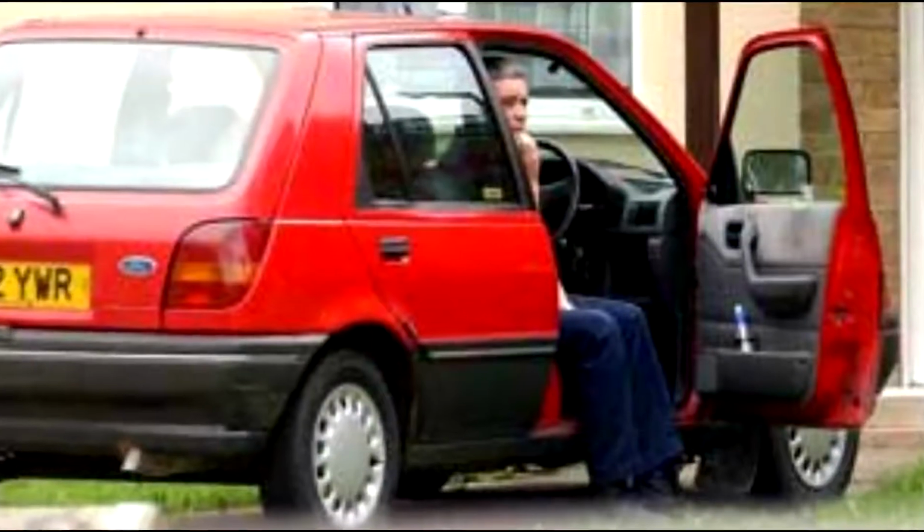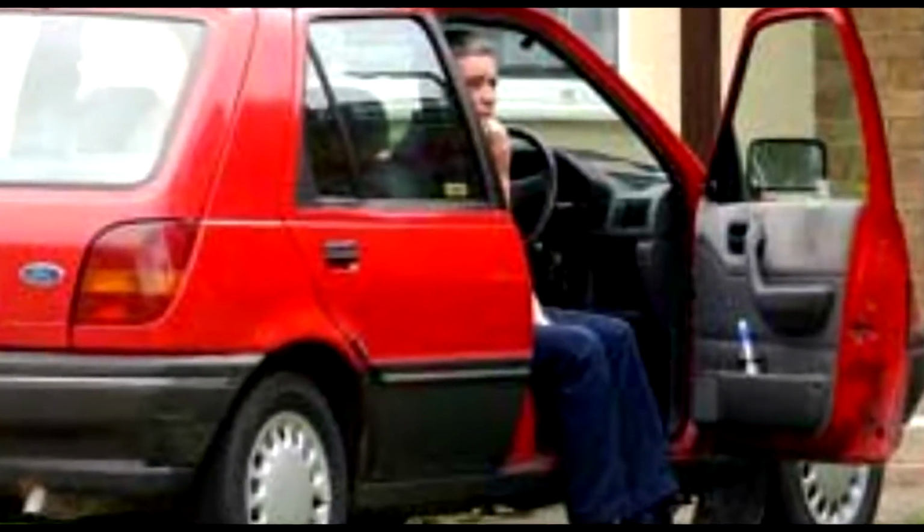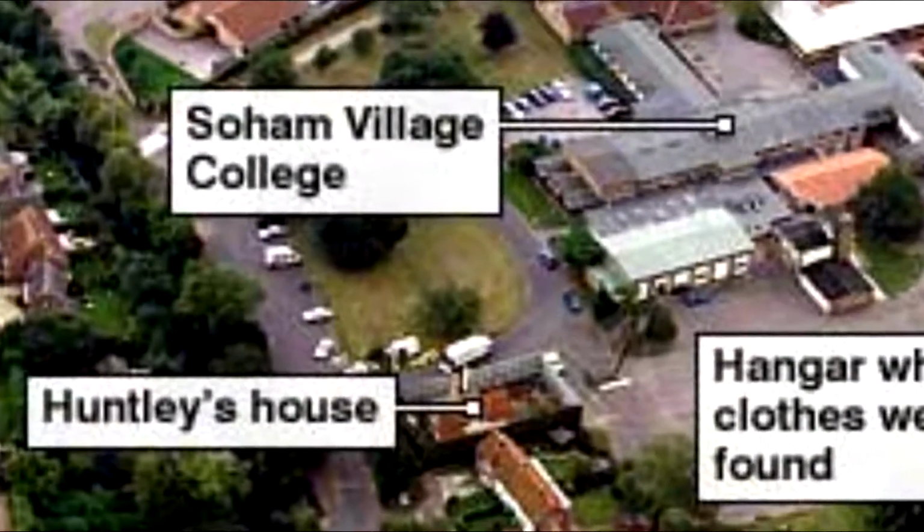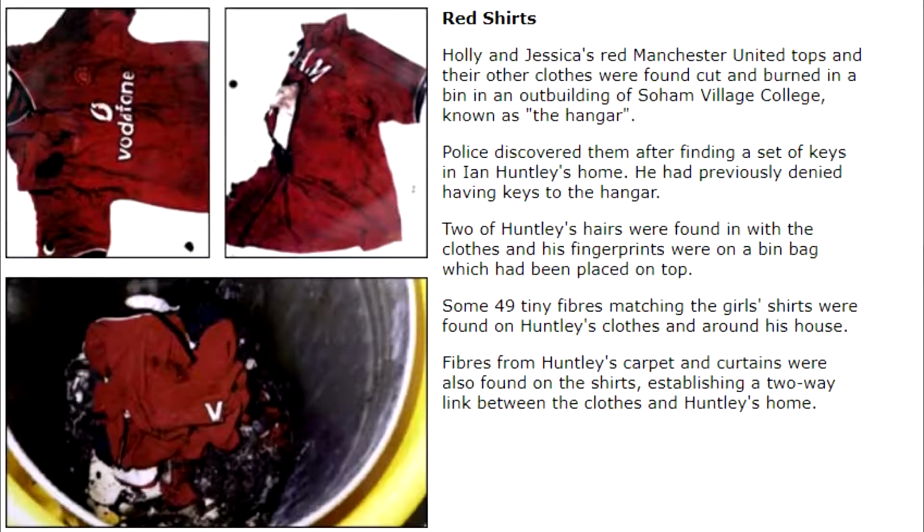In August 2002, two 10-year-old girls disappeared from the family barbecue in Soham, Cambridgeshire. A photograph taken just before showed the girls dressed in identical Manchester United tops. CCTV showed them walking through Soham towards the school, but they were never seen alive again. Eventually, the inquiry focused on the school caretaker, Ian Huntley. His home, his car, and the school were searched, and tapings were taken for potential hair and fibre work. During later searches of the school workshop, a bin containing the burned remains of the two girls' clothing was found.